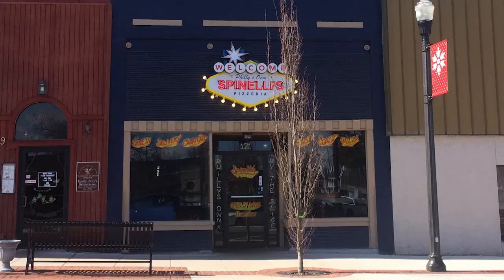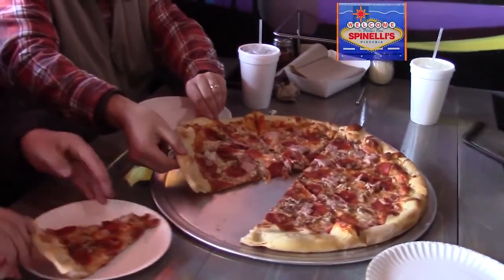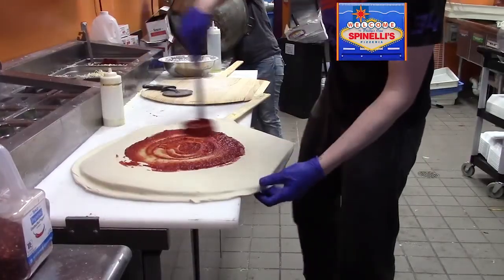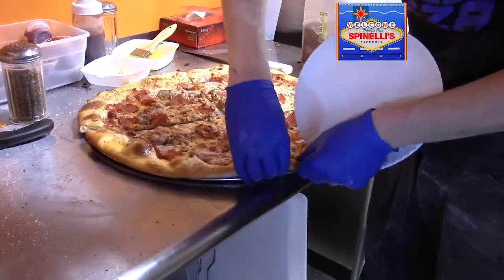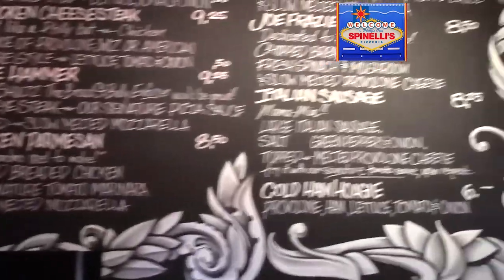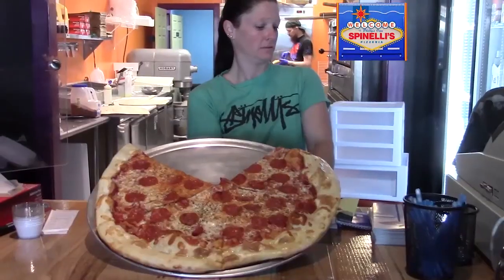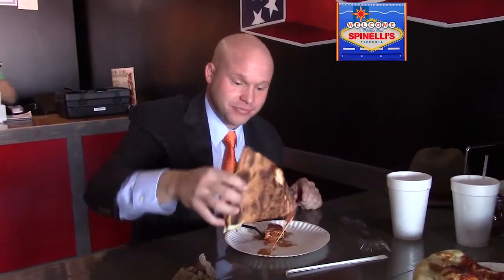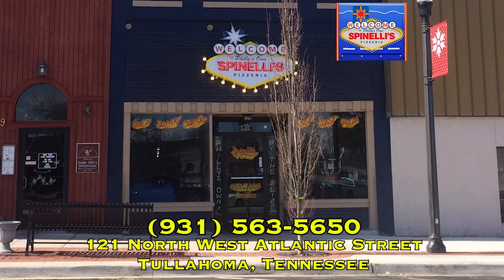Attention, attention! Tullahoma and surrounding areas? Spinelli's Pizzeria is now open at 121 Northwest Atlantic Street in downtown Tullahoma. They specialize in Philadelphia-style pizzas that you can order by the pie or by the gigantic slice. Spinelli's also has great sandwiches with breads imported from Philly, loaded stromboli, salads, and desserts. They are open from 11 a.m. until 3 a.m. with delivery every day. So stop by Spinelli's and get a slice.